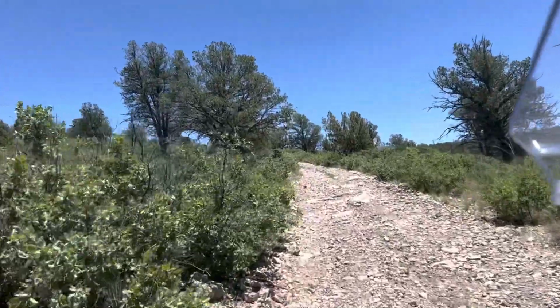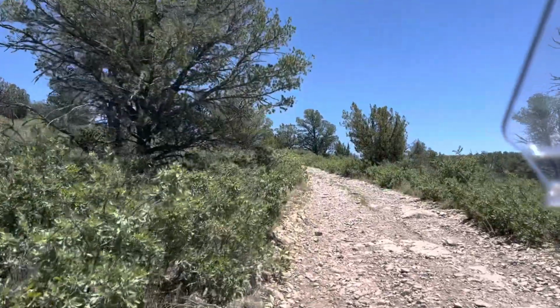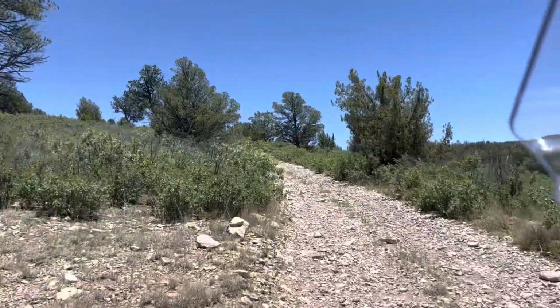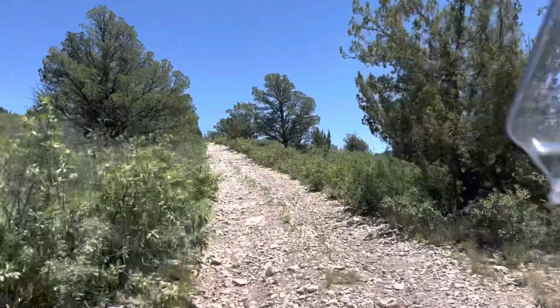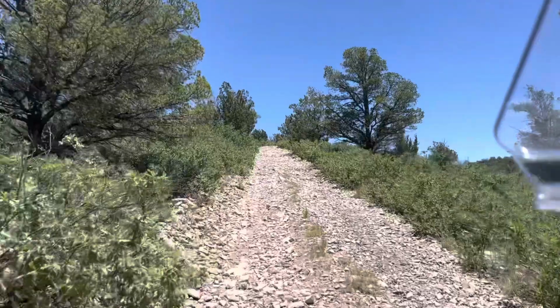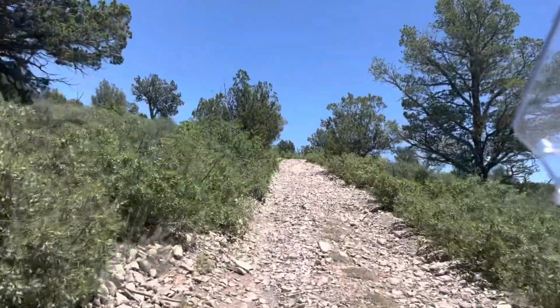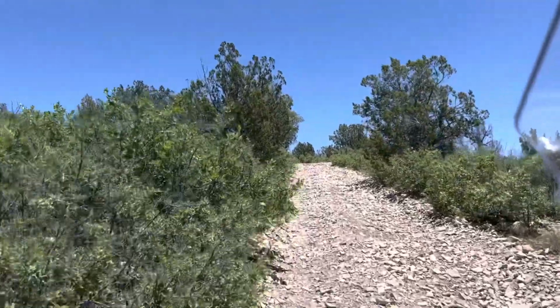Well, thanks to video stabilization, the video really doesn't reflect how rough this road is. We're really going pretty slow because it's really rocky and traction is kind of poor. But if you own a side-by-side, you can't tell me that you wouldn't like to be right here with us. We wish you were, because if we get lost, we may need some help.